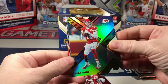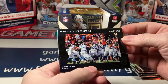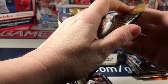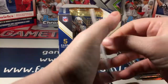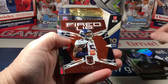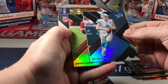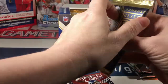Alex Smith, Julio, Field Vision, Vinatieri, Allen Robinson, Devonta Freeman, Marvin Jones Jr., Thomas Rawls, fired up Von Miller, numbered out of 99. It's a red parallel. Stafford and Curley, still no rookie cards. Oof.